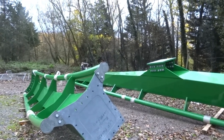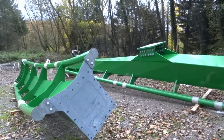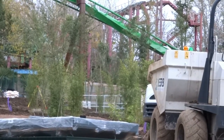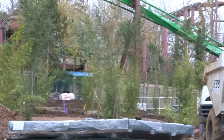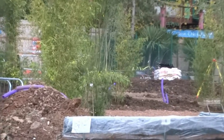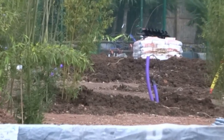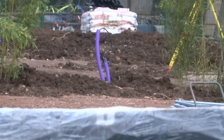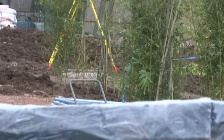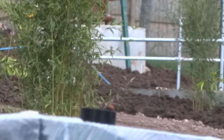Now we'll show you a bit of site and then we'll take you down and show you, I think, all the track is now here at Chessington. We did show you from the other side, a lot of the plantation is going in, and you can see it from here as well. And you can see the paths are going in. Lots of paths. The plants and the area is really starting to all of a sudden come to life.